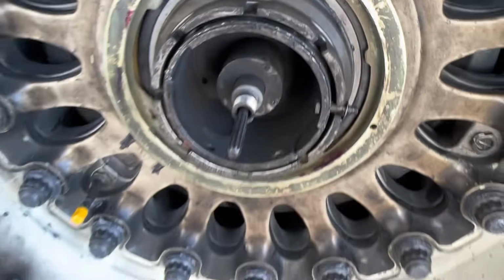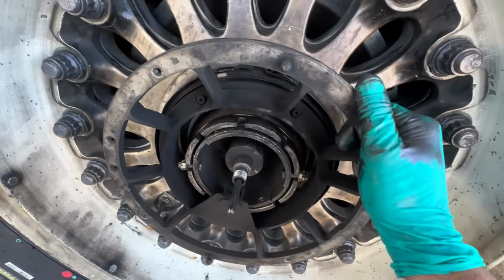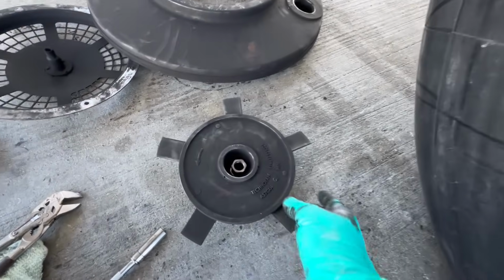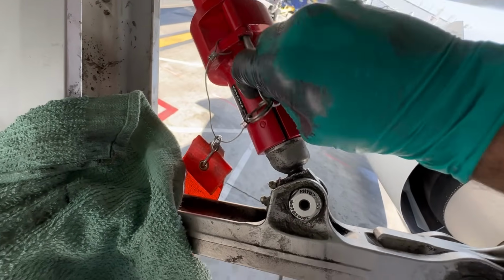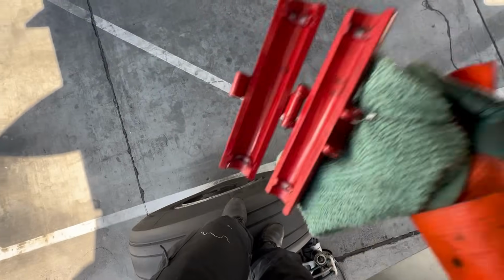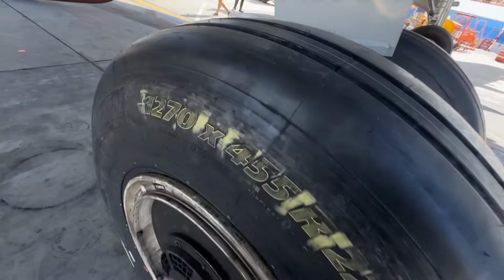But in any case, we got everything installed, we're going to torque it, and at this point we can bring the airplane down off of the jack. And everything basically goes in a reverse sequence. Reinstall all this mess and then do a brake fan check. Remove the safety devices, sign off paperwork, and off she goes. And that's how we do that.